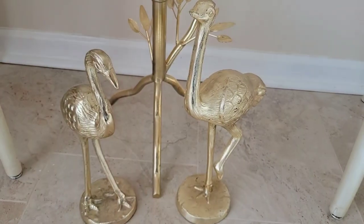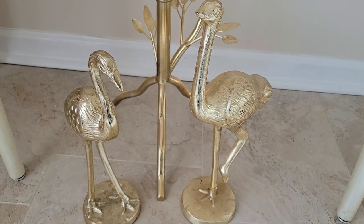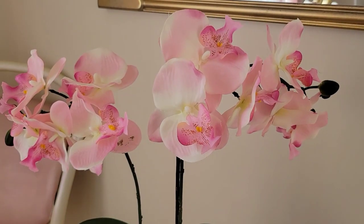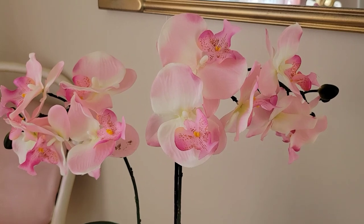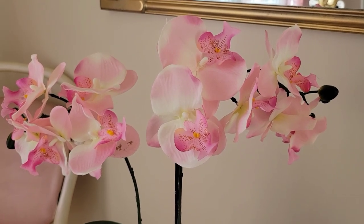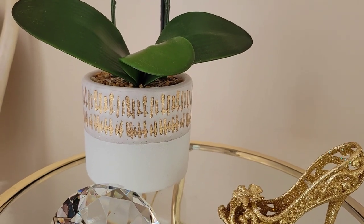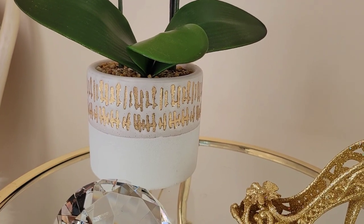These adorable birds were a great find at Tuesday Morning. The large one was $14.99 and the smaller one was $9.99. I love this orchid from Burlington. These soft pastel pink and white colors complement this room beautifully. The container it came in received a makeover as well, with some white spray paint and gold metallic paint to blend right in.